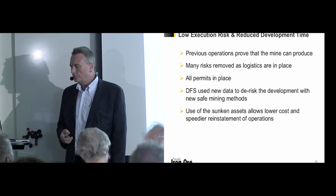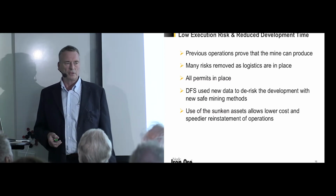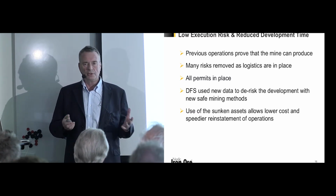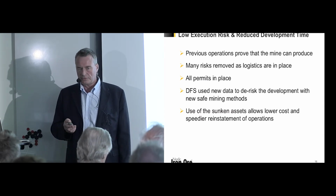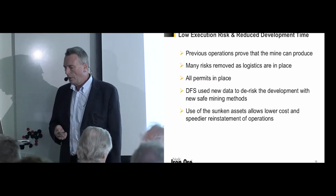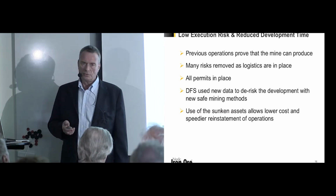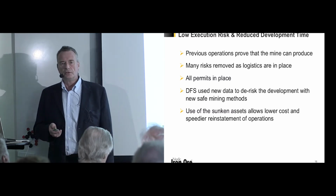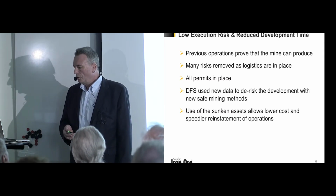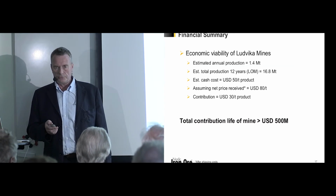So we have a low execution risk, a reduced development time. Previous operations on the site have proved that mining works fine there. They can transport it. They've got all the services. This is relatively low risk. All the permits are in place. The current study work that we're completing is used to define the costs of the project, and this will be finalized a little bit later, and I'll show you a timeline. So use of the existing sunken assets at the mine site helps reduce the costs and the time.